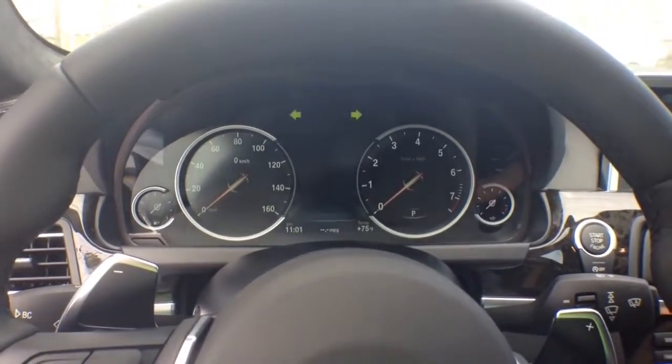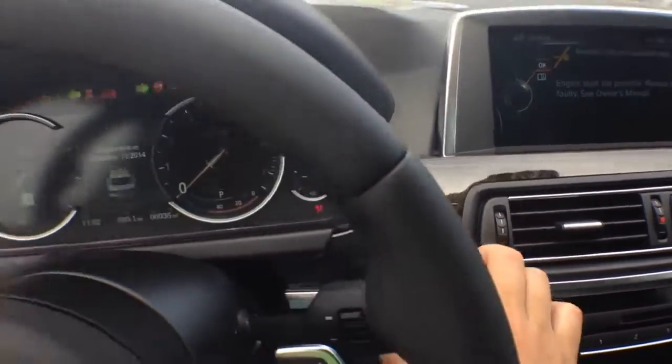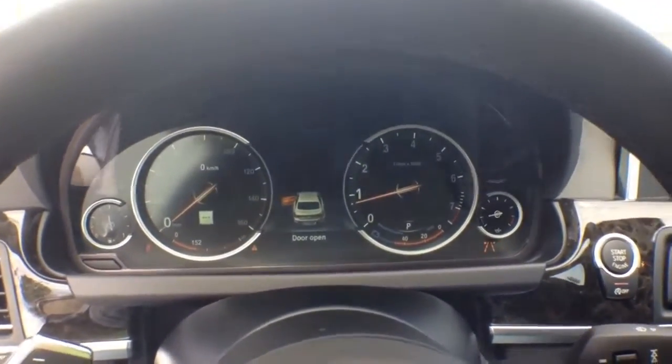Alright, let's start up the car and see how it sounds. With your foot on the brake, push the button to start. Very nice.